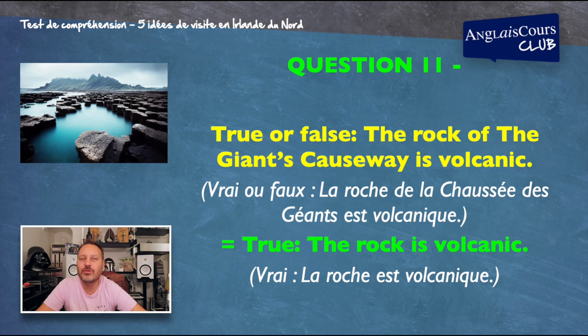Question 11. True or false? The rock of the Giant's Causeway is volcanic. True. The rock is volcanic.